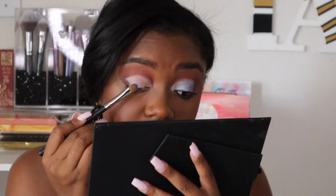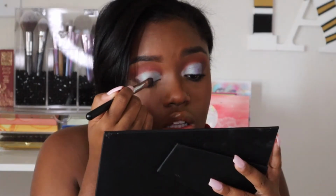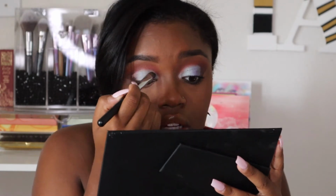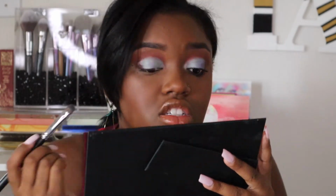I love this shade. Disco is one of the prettiest shades I've used in this palette so far. Next, I went in with the shade Sip Sip, and then I put this in the inner corner of the cut crease. Disco and Sip Sip do not have any fallout, which I love. These are just so stunning.